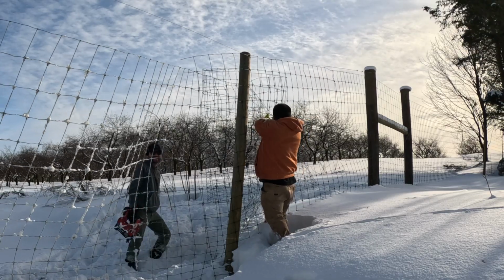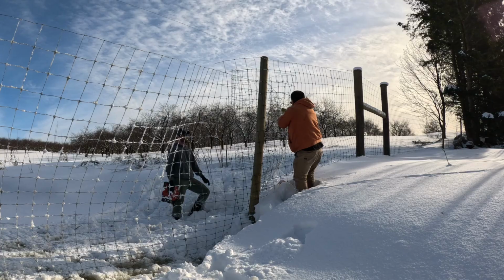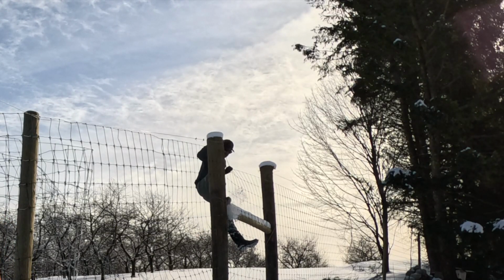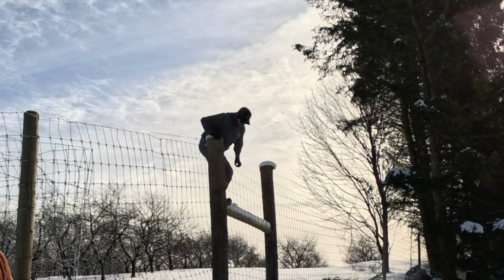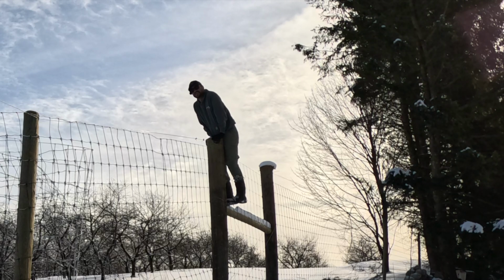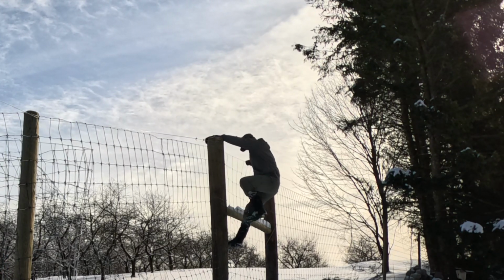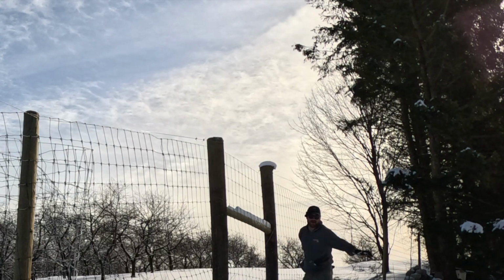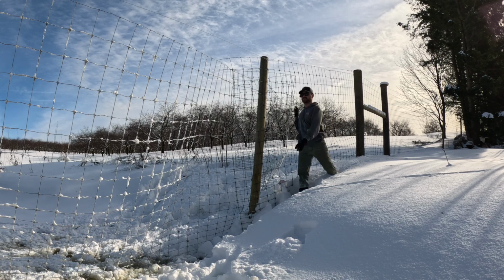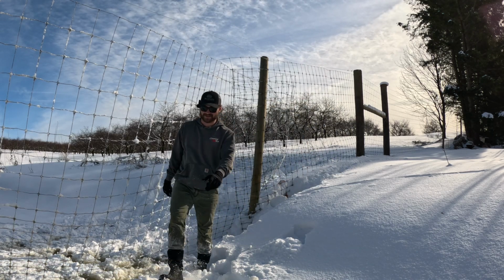Hold on, folks. This is what Trump should build the fence out of. Right here. Holy fuck. Oh, jeez. There it is. Even whites. Oh. See, all this fencing material was provided by the Biden administration. Pennies on the dollar, folks.